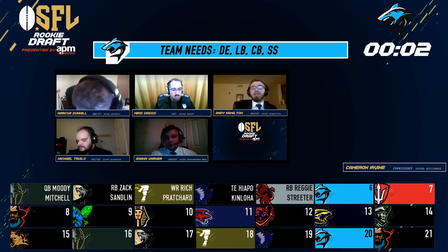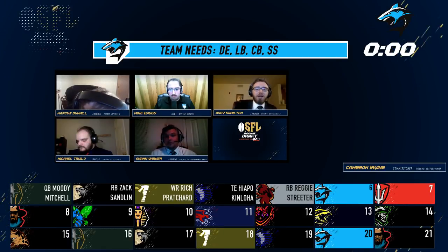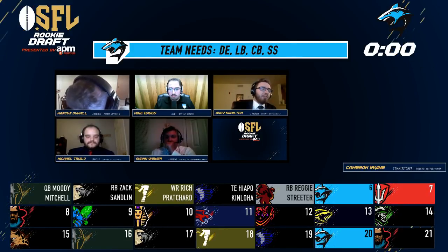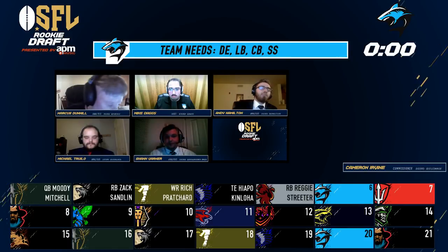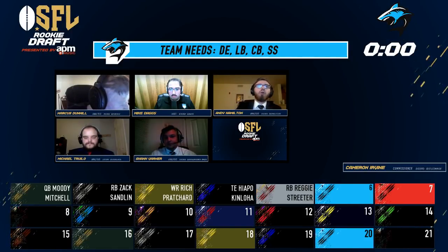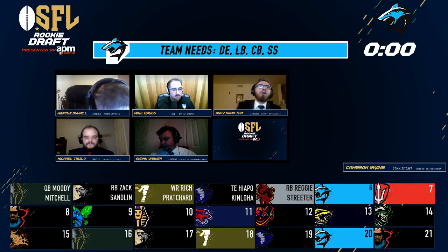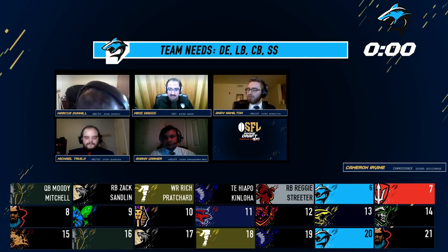And for me, as an owner, safety is a very important position. I'm sure Shan might agree with me with that sentiment. Whether it's a free or a strong, it's important to have a guy back there as the last line of defense. To me, this pick is either Garrison or Rahman Jr. And just because I got to pick one, I'm going to go with Thomas Rahman Jr. because he will be a max silver at strong safety.